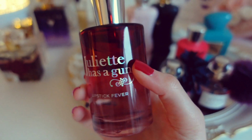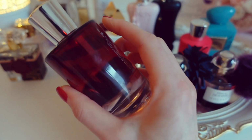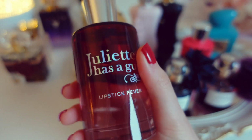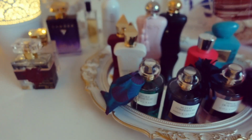Really nice lipsticky fragrance. Kind of like creamy, waxy, powdery feeling to it. Kind of luxe. And a nice level of sweetness as well. So that's Lipstick Fever from Juliet Has a Gun.